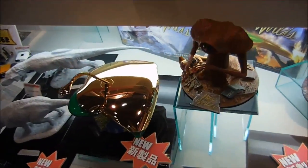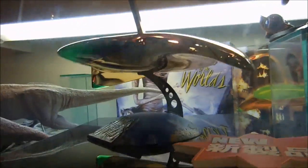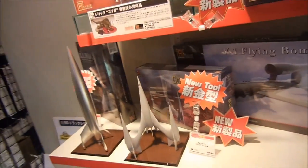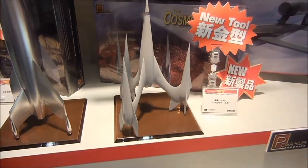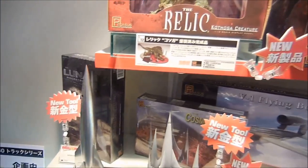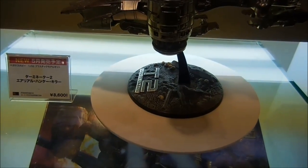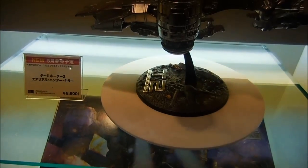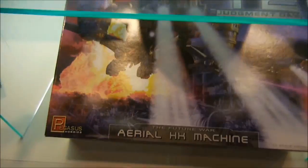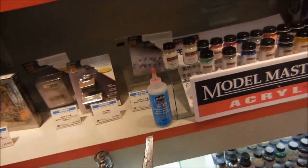Oh, nice. The War of the Worlds. That is pretty cool. Shiny. Very shiny. Oh, wow. Cool. Neat. Okay, I totally overlooked this. This is the new Terminator 2 Hunter Killer, by, I think, Pegasus Models. Yeah. Totally overlooked it. It's really easy to overlook stuff when you have a camera in your hand.